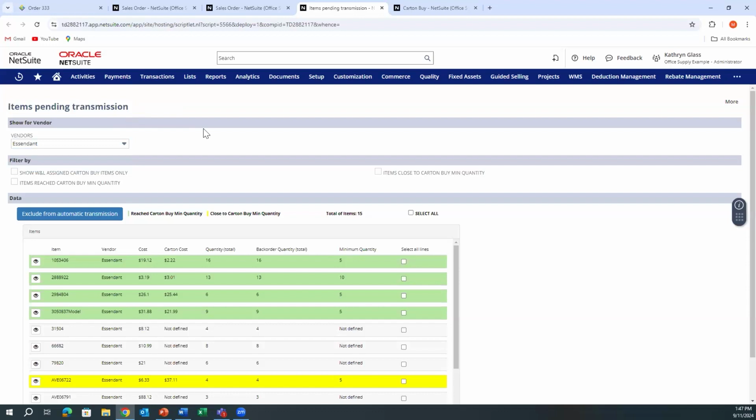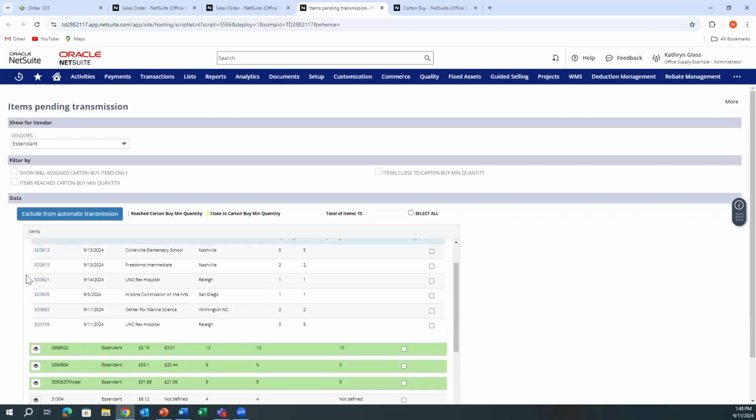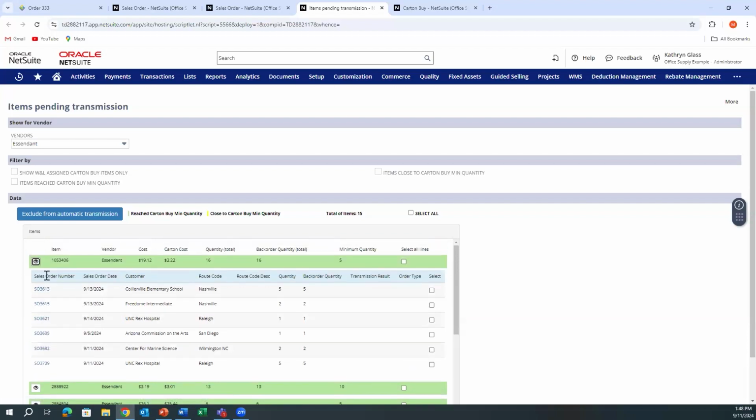And the way the screen is set up, it is indicating in the colors that there are some potential carton buys. Carton buys meaning where you typically have a minimum order quantity that you need to meet, and potentially you want to have larger quantities to reduce your freight costs or to eliminate it. And under every row, when you hit the little eyeball, you'll see that there's actually 1, 2, 3, 4, 5, 6 orders that make up that one line. So what we've done is we've taken all of the items and condensed them together.